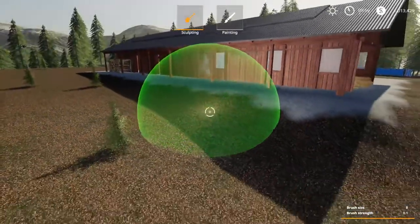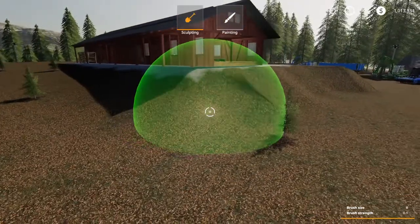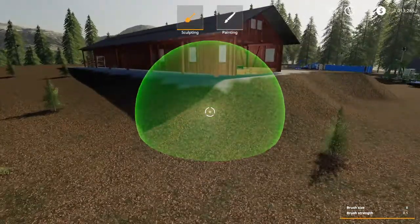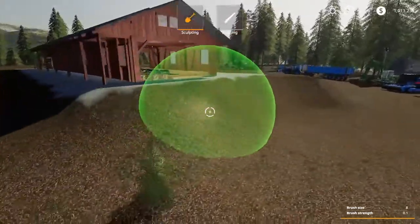Again, money's no object on this one for me. We got a mill in the bank. Once I start placing stuff, I guess the money will get down a little bit, but we have plenty of money on here for what we want to do. If you didn't have a lot of money, you don't want to waste too much money on here because landscaping and doing stuff like this does cost.